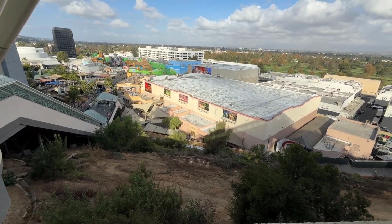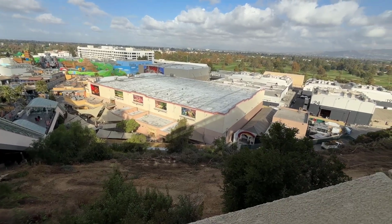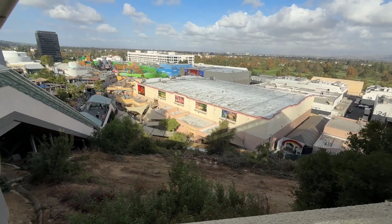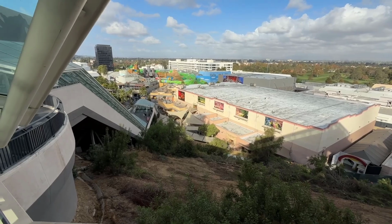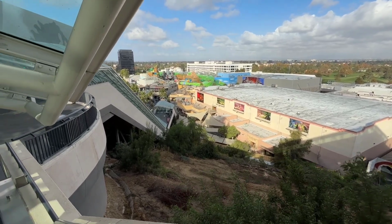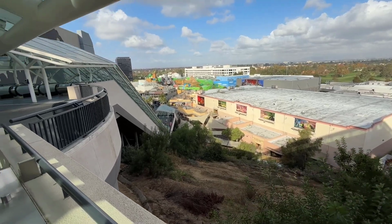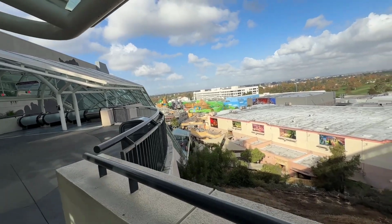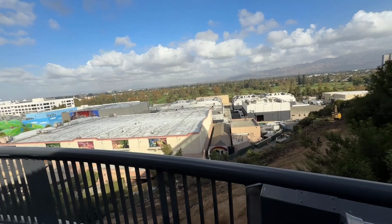Now I want to emphasize off the top, these are rumors and rumors only. We only share information when we have had it confirmed from the park as far as saying this is 100% going to happen. But rumors are rumors, and speculation is speculation. So the rumor or speculation is that this is going to be the new entrance for the Studio Tour.